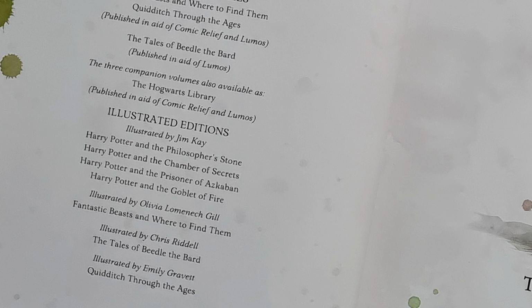It says on the front, a spellbinding moment for every day from J.K. Rowling's Harry Potter novels. It's published by Bloomsbury Books. It was first published in 2021, so it's fairly recent. As I say, it includes a lot of artwork from the illustrated versions of the Harry Potter books, including Harry Potter and the Philosopher's Stone, The Chamber of Secrets, Prisoner of Azkaban, and The Goblet of Fire.